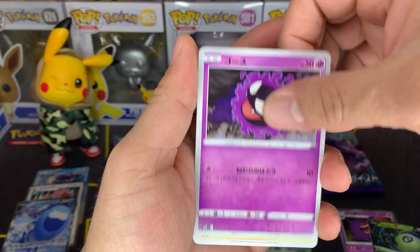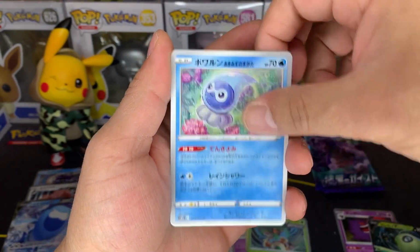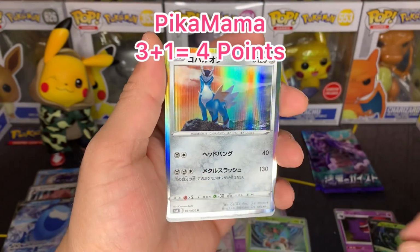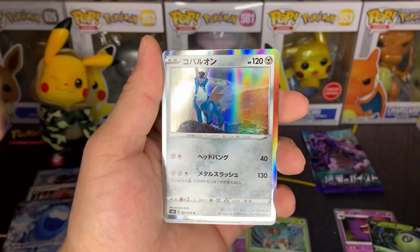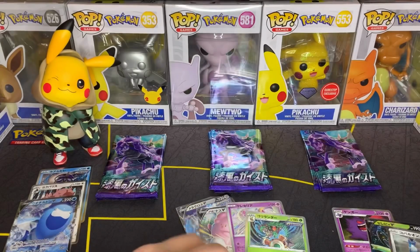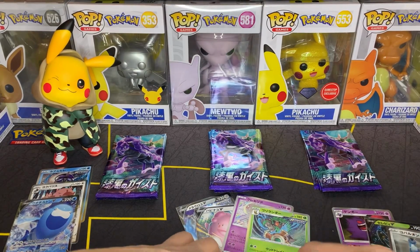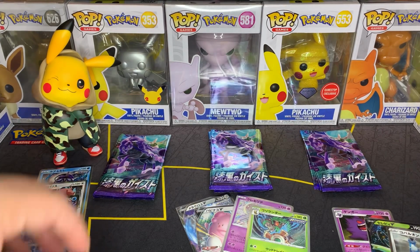We got a Haunter. We got a Flaffy. Cast Form Rainy. And a Kabalion. Rare. That's a nice card, just kind of sitting there. Got that little C behind him, and an Agatha Christie behind him. All right, entering the last three packs. And there should be fire in these packs.